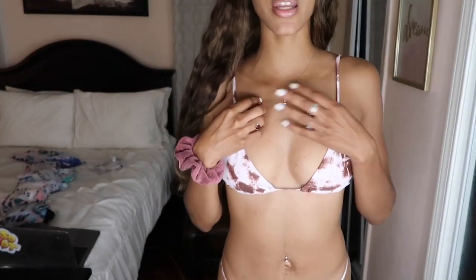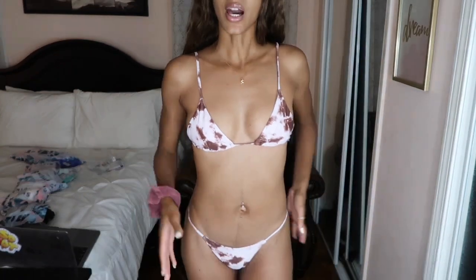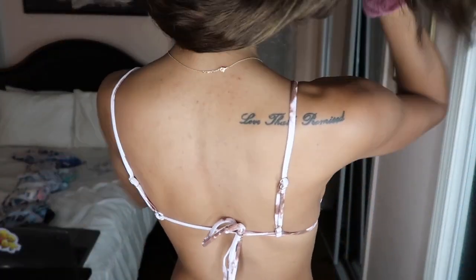Here's this one on. I really do like it. I already took out the padding because the padding was just not it on this one. But yeah, like I said, I do love the pattern of this one. It feels super comfortable. It fits me nicely. The back of this one is just a basic tie and it's not a halter.